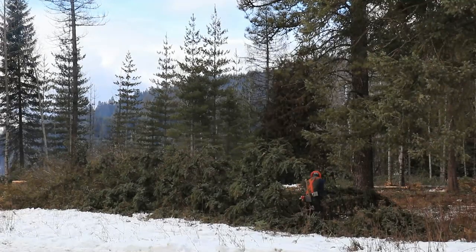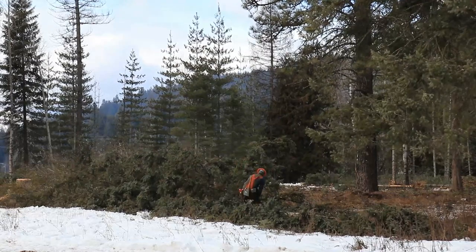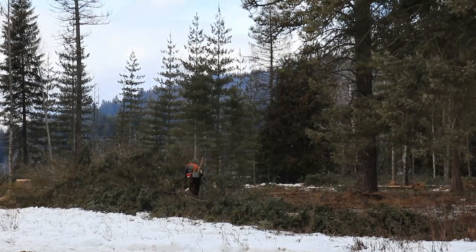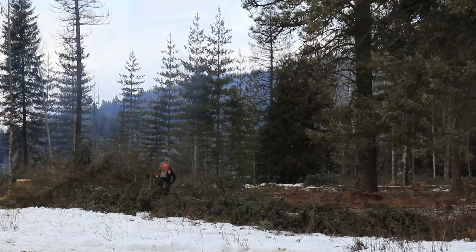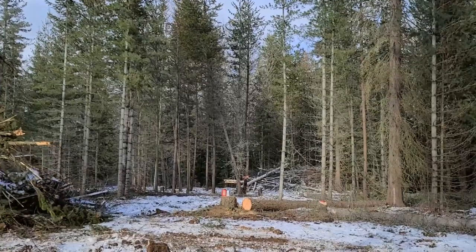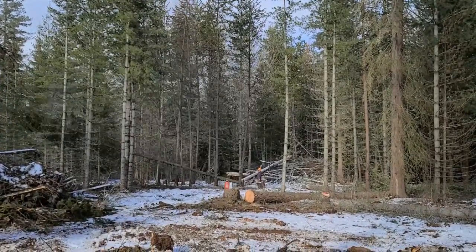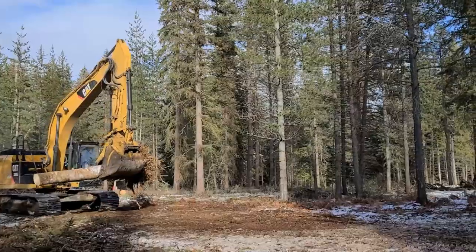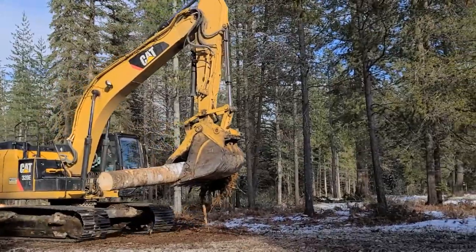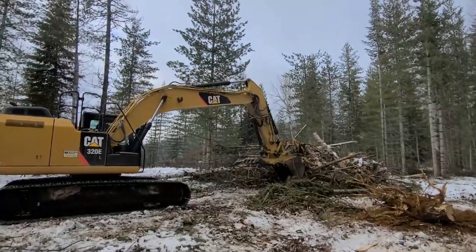And this job is going to take some time to clear 8 acres, or probably, it's probably not a solid 8 acres. But there's certainly 5 or 6 acres worth of trees that are going to have to be cleared off of the property. And it's going to take a lot of work. Initially, it goes pretty fast, getting the trees pushed over and digging up stumps and piling slash.